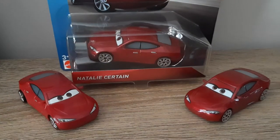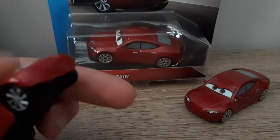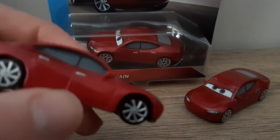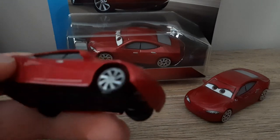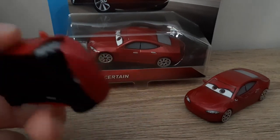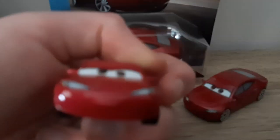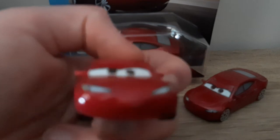So yes, we will start off by having a look at the diecast now. This is just mainly a plain red sports car. She does slightly resemble a Tesla. I don't believe she actually is a Tesla, but she does resemble one. She's got sort of a happy but also determined expression, I guess.